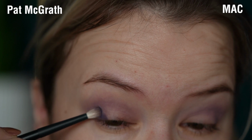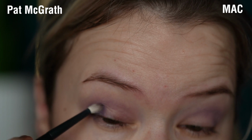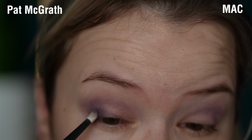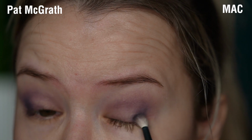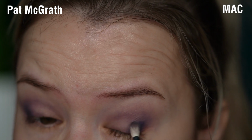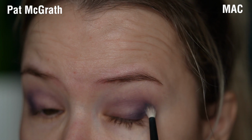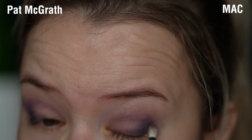With the Pat McGrath primer, I did notice I had an easier time blending than, for example, the Milani, and then with the MAC primer I had a little bit harder time blending out, so the mattes did stick down just a little bit, similarly to the Milani primer. I generally find that to be the case with these types of silicone primers. I do prefer a primer that has a little bit of coverage. These have no coverage at all. They're pretty undetectable once you put them on the lid. So while these silicone-like primers tend to have better wear, I just find the blending to not be ideal.